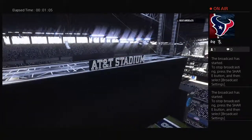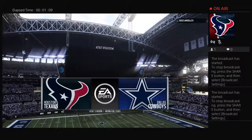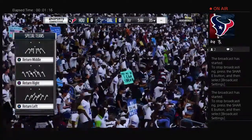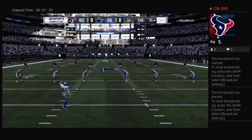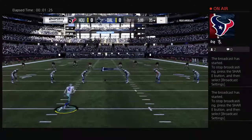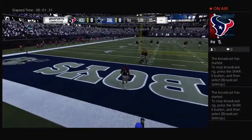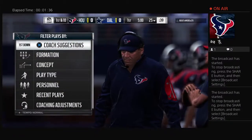EA Sports coverage of the NFL brings us to the heart of Texas and the very wonderful AT&T Stadium in Arlington. A moment ago, here was the scene with the Cowboys emerging from their tunnel. It was loud. It's still loud. We're ready for football as the Cowboys get set to match up with the Houston Texans. The kickoff team on the field now as they will send this one away. And this will be a touchback as that sails over the end line.